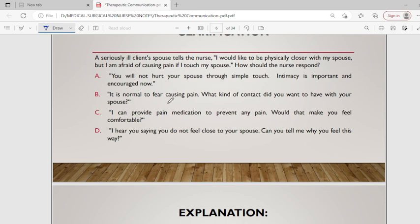The first thing I want to say is that option B appears to be the correct option, and I need to explain why. In this case, for the first one, you will not hurt your spouse through simple touch. Intimacy is important and encouraged now. This one does not address the client feeling.